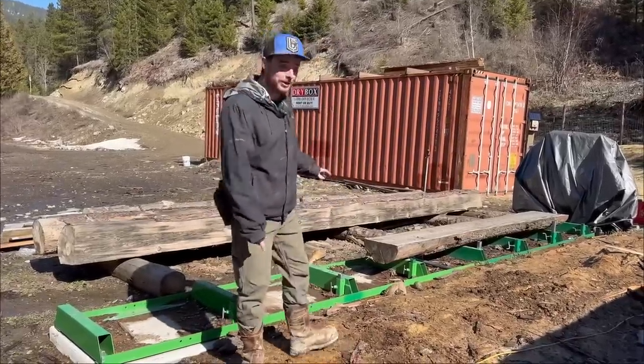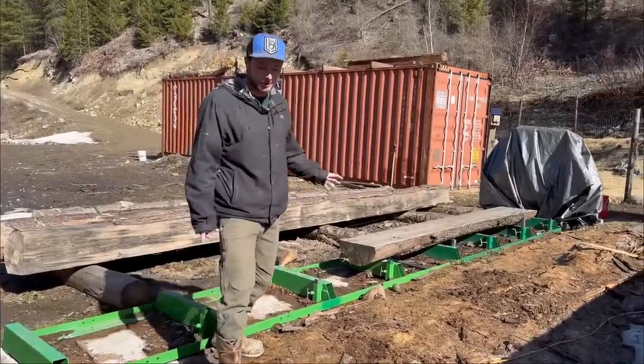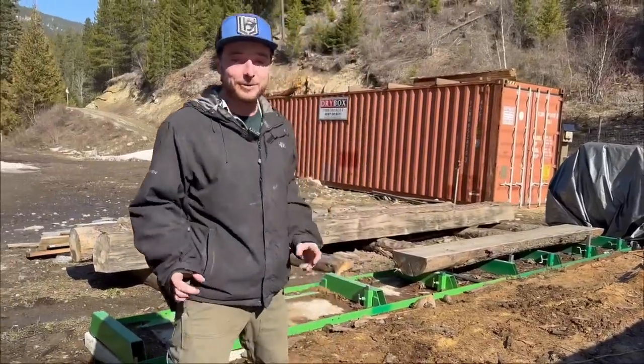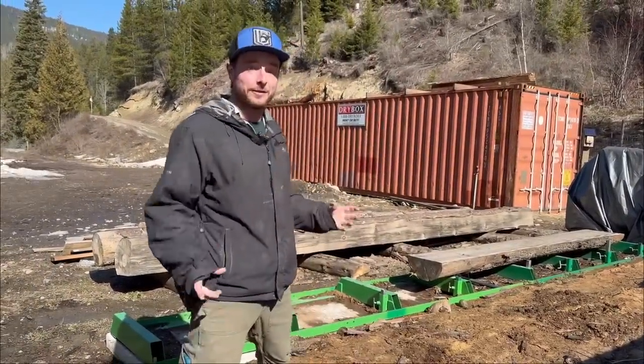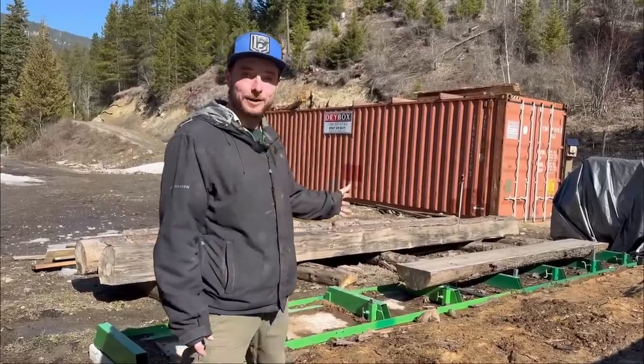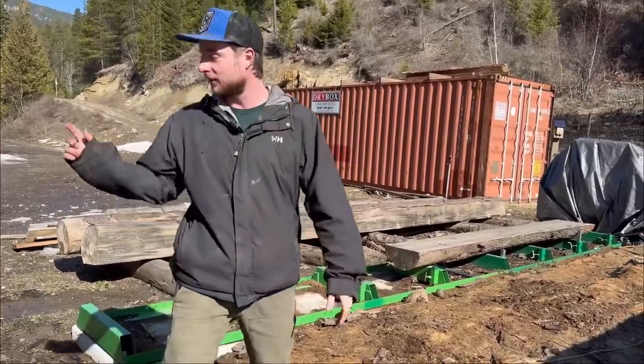When the Rainies were here, guys, they extended our sawmill. We can cut one of the longest logs in Idaho. I think we can cut longer than a lot of the full-size lumber mills can cut. So yeah, we are going to show you guys all that, but first, let's get this stuff cleaned up.